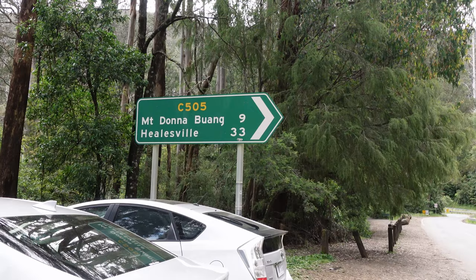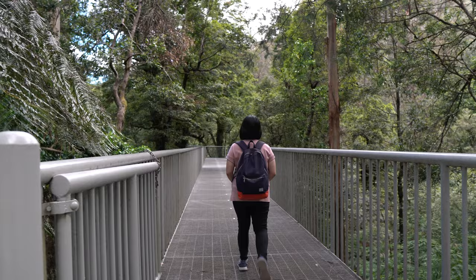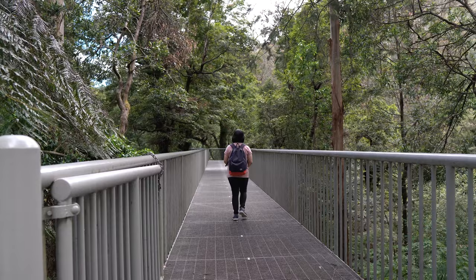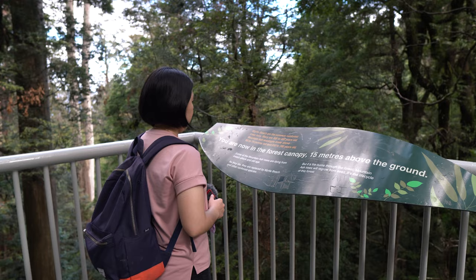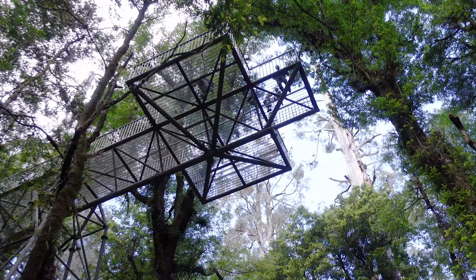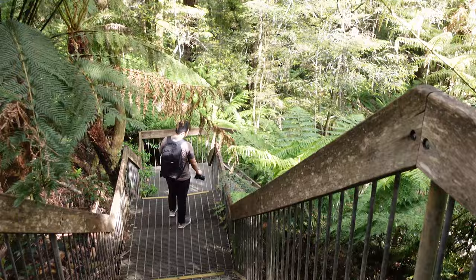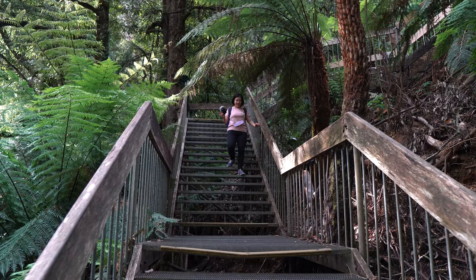Number 3. Mount Donna Buang Rainforest Gallery. Mount Donna Buang Rainforest Gallery is a beautiful site that features a 40-meter-long observation platform that takes you into the rainforest canopy 15 meters above the ground. This is one of only 3 of its type in Australia. Here you'll see magnificent 65-meter-tall old-growth mountain ash trees, ancient myrtle beech trees, ferns, mosses, and other plants that make up this dense and diverse rainforest environment.